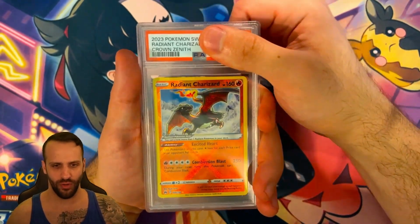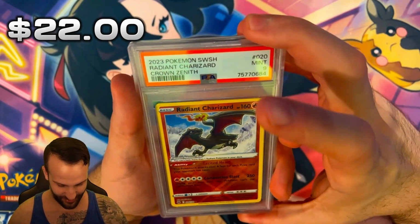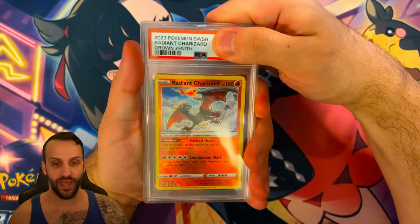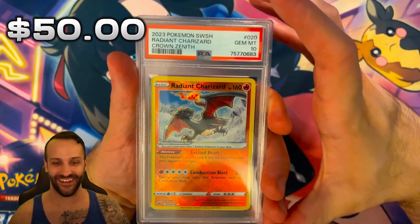Can we go 3 for 4 on the 10s? Ah, you son of a biscuit. What is it this time? This is actually shockingly similar to the last one. It's the same exact thing with the slant here. Okay, we are 2 for 4. Can we go 3 for 5? Yes, we did. Very nice.